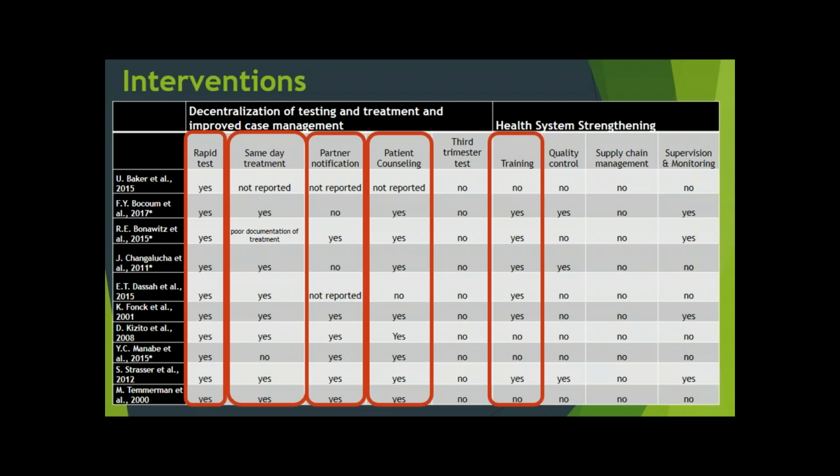It then further went down to the components of the intervention. So within this decentralization of testing and treatment and improved case management, we have rapid test, same-day treatment, partner notification, patient counseling, 3rd trimester test. And then within health system strengthening, did they train their staff? Did they have any quality control in place? Supply chain management, and supervision and monitoring of the process.